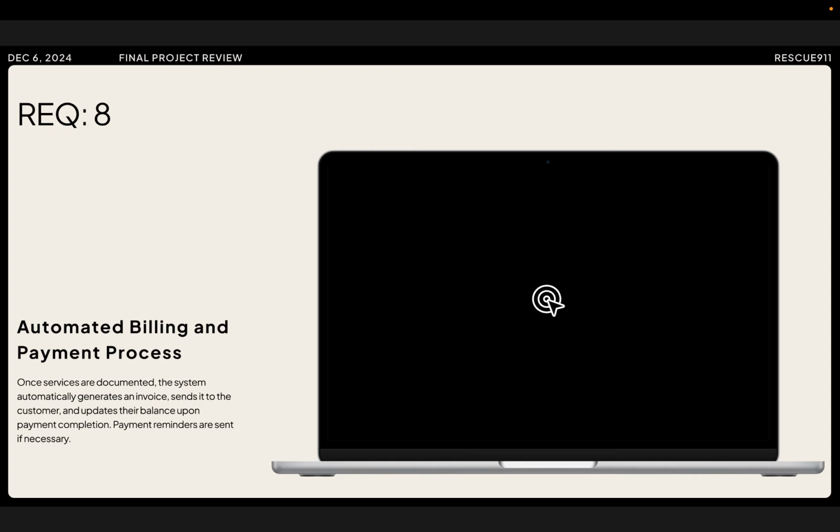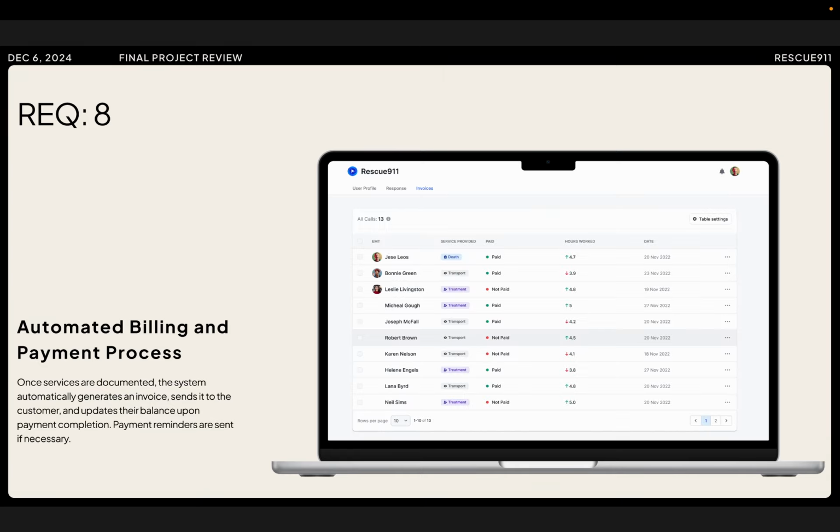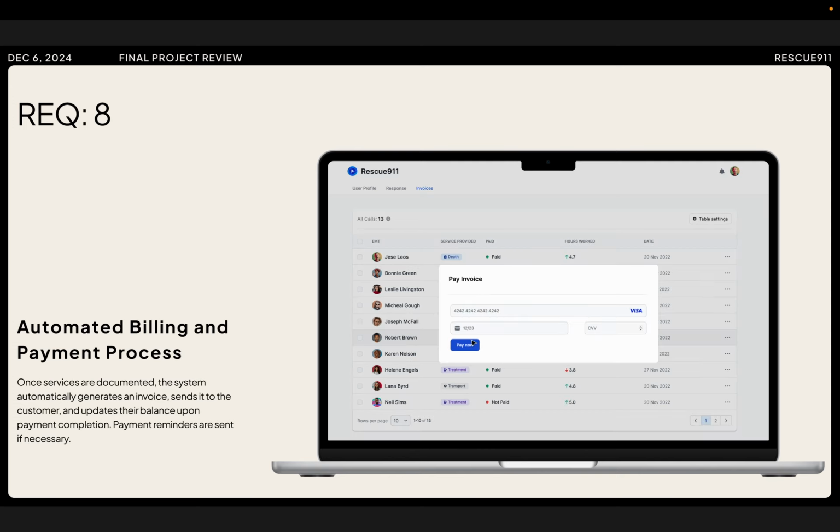Once these services are provided, the customers need an easy way to pay for these invoices. Once the completed services have been documented by the EMT, the system automatically sums up the cost of each of the services provided. The system will generate a billing invoice, and the system will send the invoice to the customer. The customer will receive the invoice and choose to pay for it now or pay for it later. The system, upon confirmation of payment, will update the customer's balance and any holds on their account.